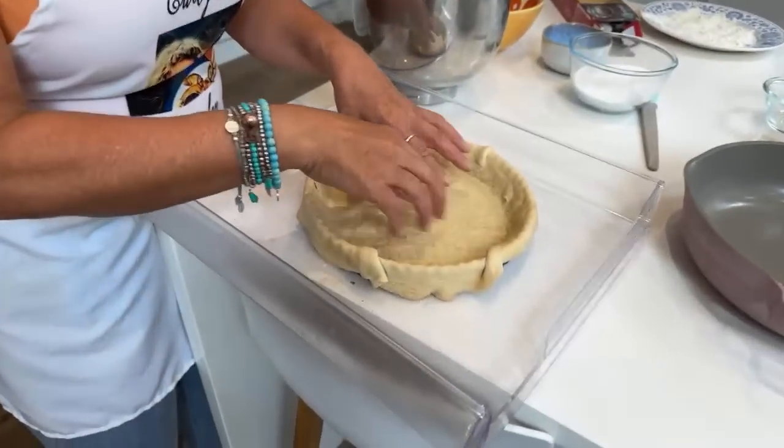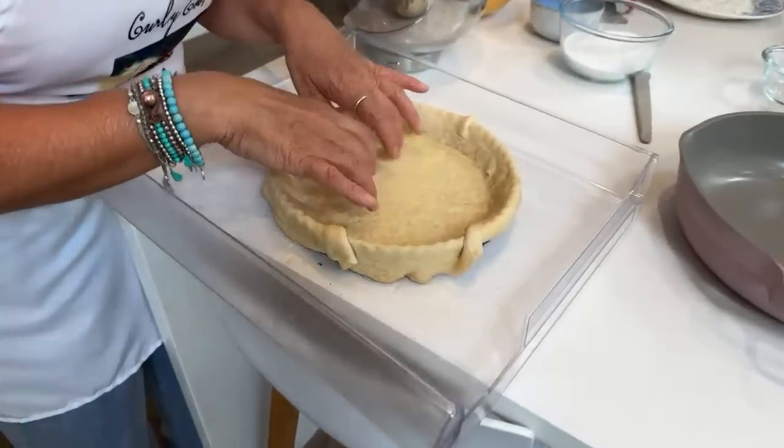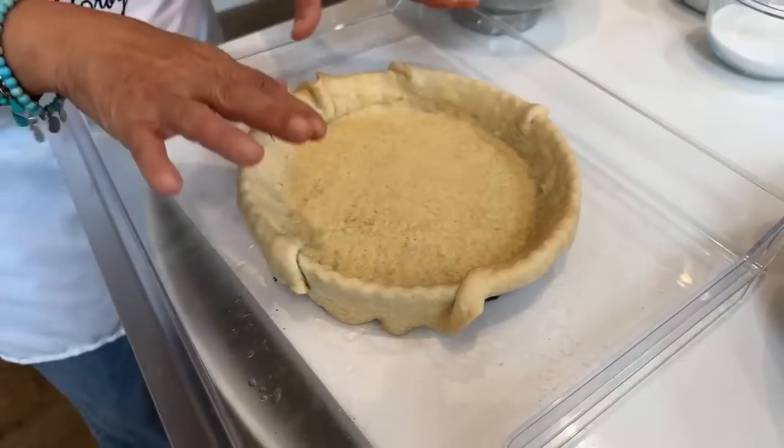So then you take it out after 20 minutes, take out the beans and the paper, then put it back in the oven for another 7 minutes because you want this nicely cooked, but light golden, right?